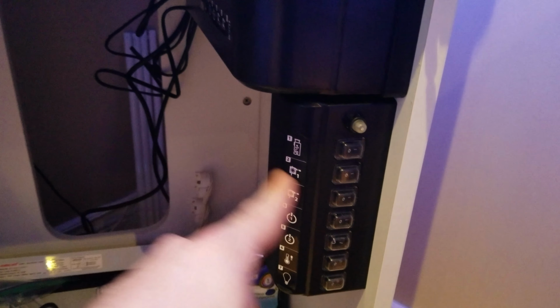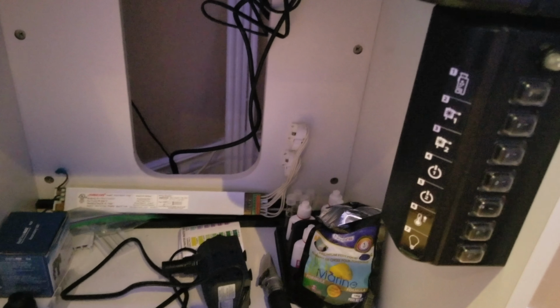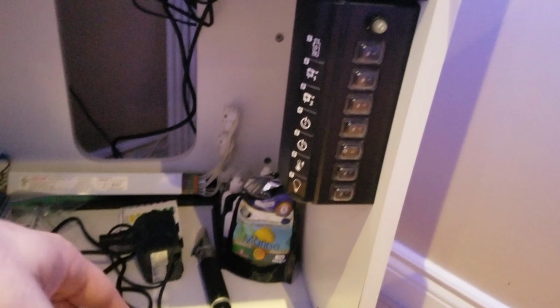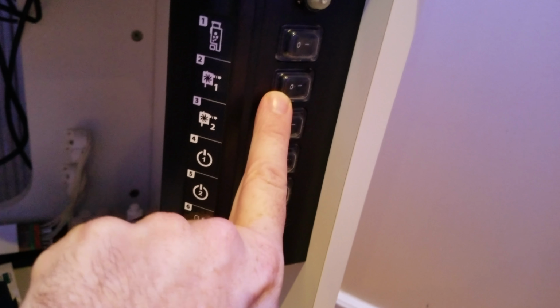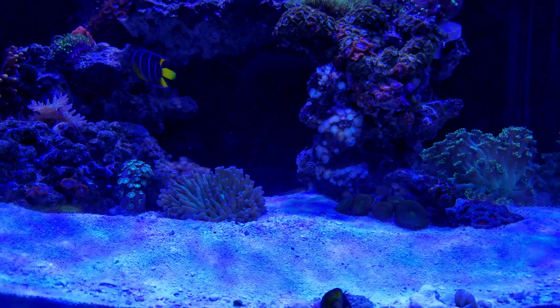Some of you may be looking at this going, hey, what's all this fancy stuff? This is the power distribution center, and I really like this. I found this to be a very neat way of doing it. It's actually got some cord holders that came with it. I just haven't set them up. That's the ballast from the power compact. So what do we got here? We got skimmer, pump 1, pump 2. One will be the return pump, and one would be, say, if I added a pump for flow, then I could definitely get that there as well.